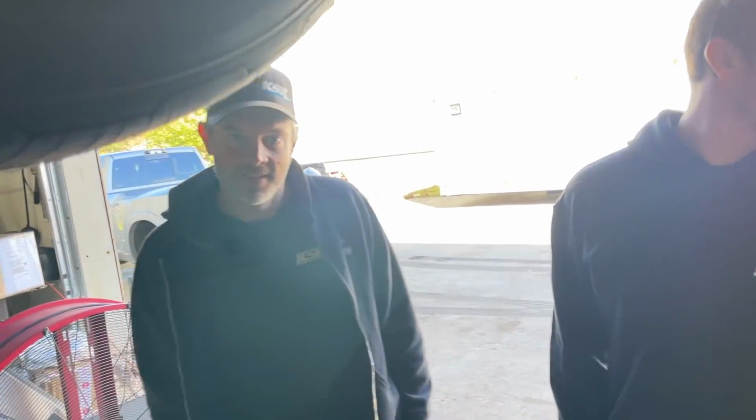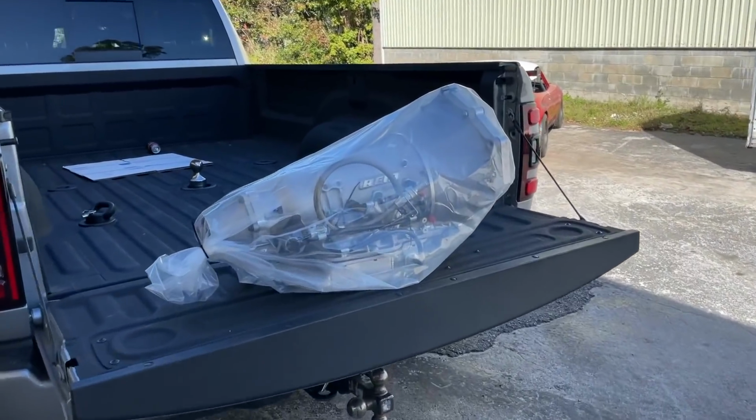You ready to do this transmission, dude? Oh yeah. Woo-wee. See if we can make this thing go even faster. Let's cut her open, dude. I want to take a gander at this puppy.